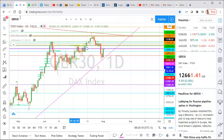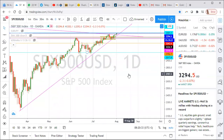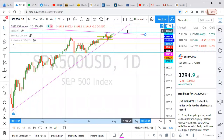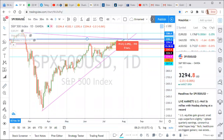But let's look at SPX, SP 500. It also broke the resistance. So they're all resting on the resistance right now, these indices. I'm bullish, okay? So if I look at SP 500, it's about 991 points. Is it 900 points? Where are we now? 95. Yeah, like 90 points bullish on SPX.